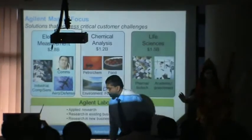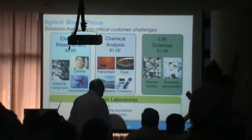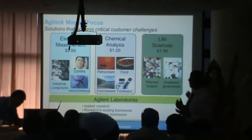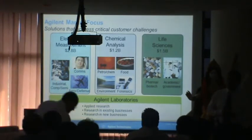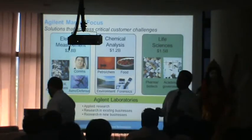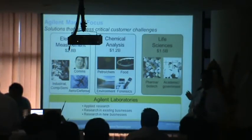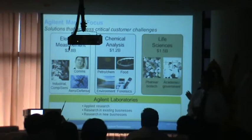So Agilent, as you know, is a test and measurement company, and we primarily focus on electronic measurement. We have three divisions: electronic measurement, chemical analysis, and life sciences. It's a $6 billion company, and some of you might know Agilent was an offshoot of Hewlett Packard way back in the year 2000. Hewlett Packard spun out that group, and Agilent was born. We are from the electronic measurement group, and we have the widest portfolio of test and measurement equipment. Backing these businesses is Agilent Laboratories, where cutting-edge research happens, and this is where we also have collaborative relationships with some of the universities worldwide.